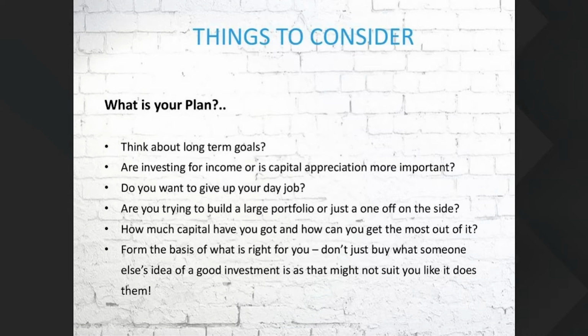Firstly, I think it's really important to have a plan. Think about what your long-term goals are. Are you investing for income, or is it capital appreciation that's more important to you? Are you trying to give up your day job? Are you trying to build a large portfolio? How much capital have you got? How are you going to get the most out of it? So it's forming the basis of what is right for you.